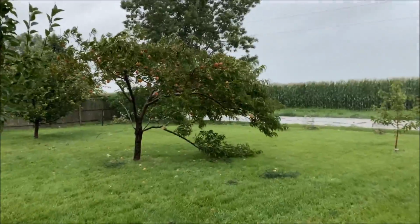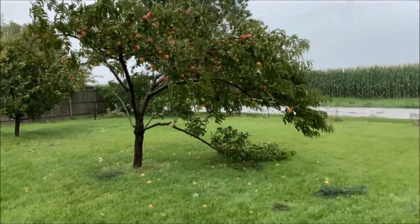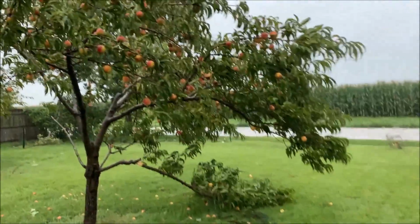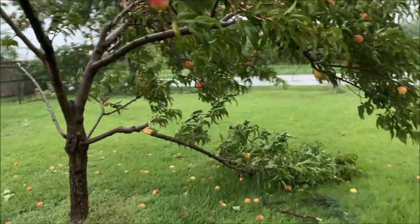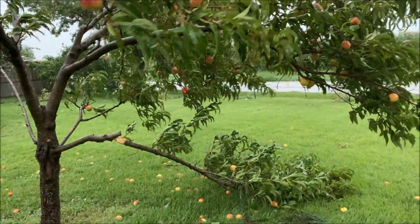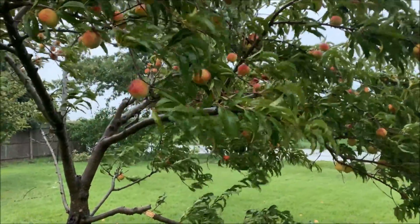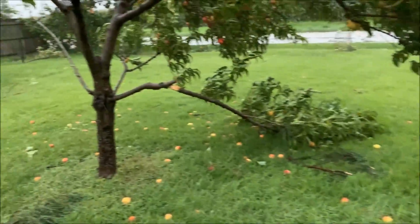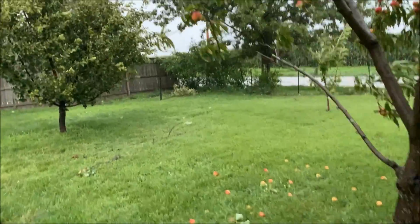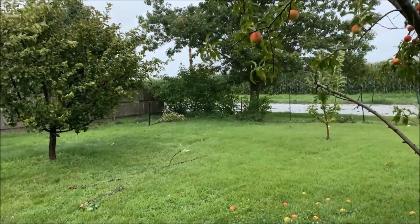So these peaches would have been ready probably any day now. They were already starting to get soft, so I pulled a bunch off the tree. And amazingly enough, it was only the one branch that I expected to break that broke off of this. Oh, I lost my little apple tree. So my apple tree's gone, my little one in the back.